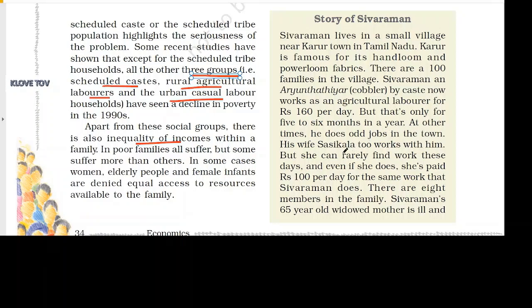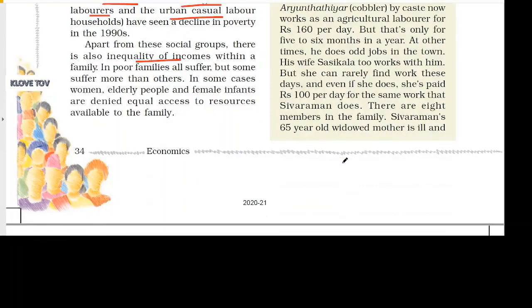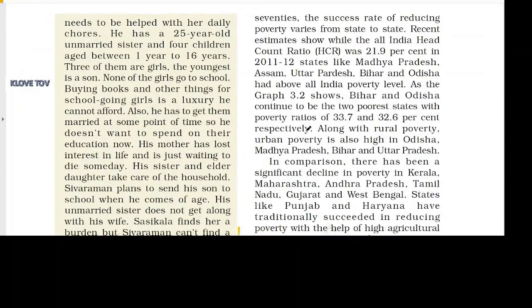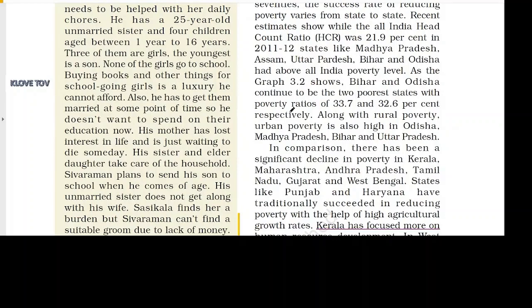His wife Sasikala too works with him, but she can rarely find work these days, and even if she does, she is paid rupees 100 per day for the same work that Shivaraman does. There are 8 members in the family. Shivaraman's 65-year-old widowed mother is ill and needs to be helped with her daily chores.